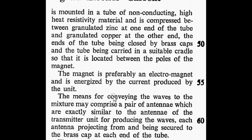Quote from original patent of Harold Colman, 1956. It is mounted in a tube of non-conducting, high heat resistivity material, which was the glass, quartz glass, and is compressed between granulated zinc at one end of the tube and granulated copper at the other end. The ends of the tube being closed by brass caps and the tube being carried in a suitable cradle, so that it is located between the poles of the magnet.